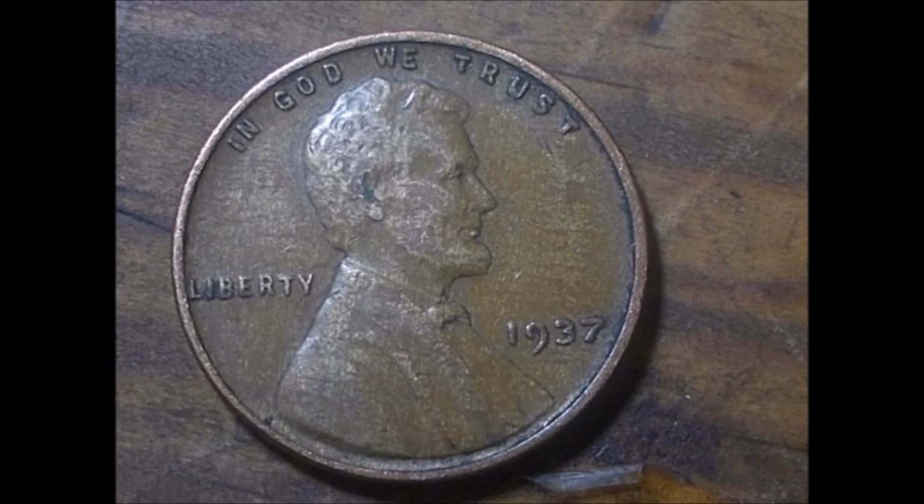Here's a 1937 cent with a D mint mark missing. Clearly, I can see the punch mark. And it's got some improper alloy mixing. Looks like there's just oddity in color and scheme. And at least in the front, I can see it clearly.